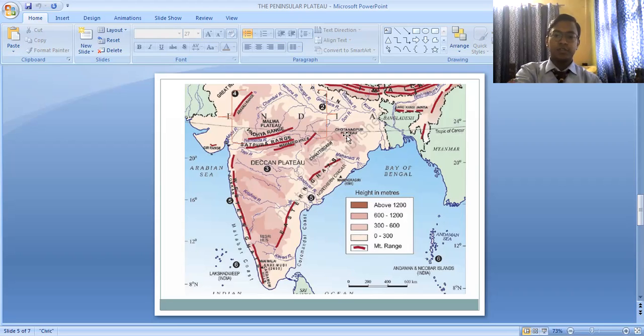And here it is in Chhattisgarh and some parts, this part. And the Eastern Ghat in the east, that is in the right hand side, and the Western Ghat in the west, that is in the left hand side. In between, you can see these yellowish patches, and this is the Deccan Plateau actually. So we have already discussed the Central Highland, its location, and even in the map I have shown you the Central Highland. Now let us proceed to discuss the Deccan Plateau.